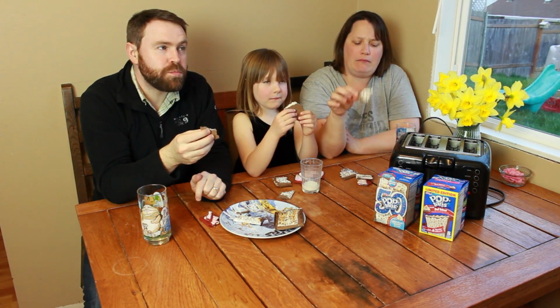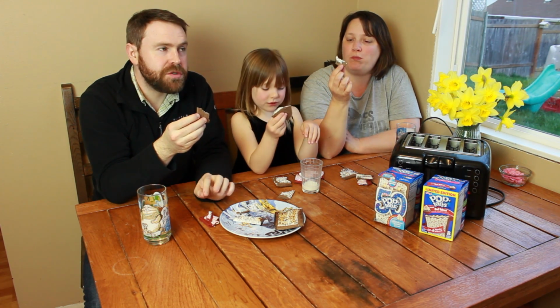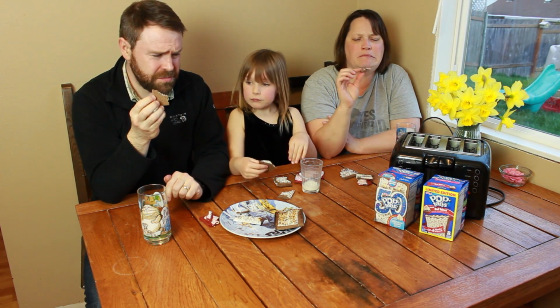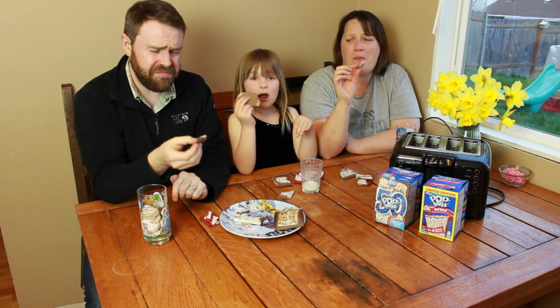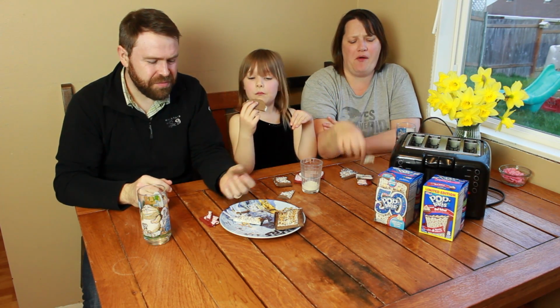This is good. Cold is better, but still not very good. I don't like this one as well. It's not chocolate. I don't know what that taste is, but it's not chocolate.